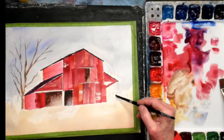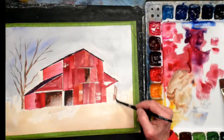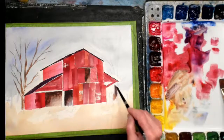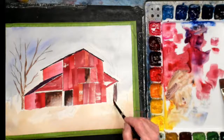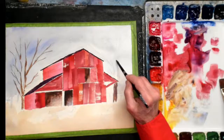Now over here is another tree. I got a nice big tree over here. So I'm going to put in a little bit more brown. So I'm mixing that brown, but I'm putting a little bit of ultramarine in there to make it a dark brown. I'll bring that up here.